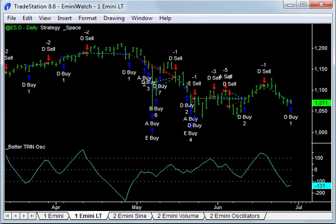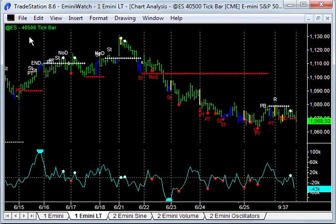Let me just show you the longest term tick bar chart. This is the 40,500 tick bar chart. We've also had an end of trend warning signal come up on this time frame. This is not dissimilar to the 45-minute chart, so it's not surprising that we've got a similar signal here.